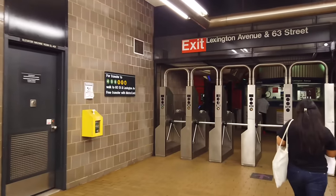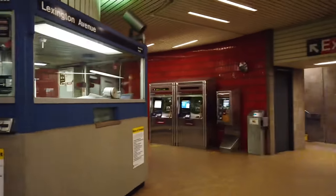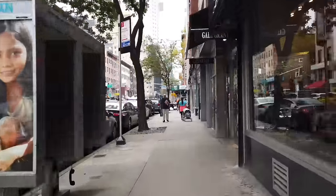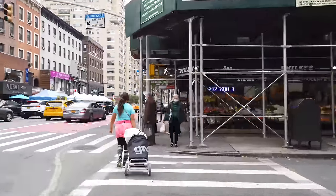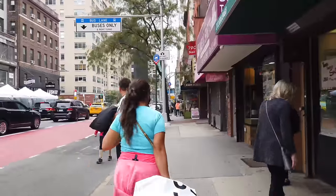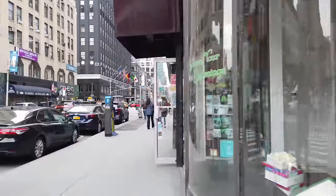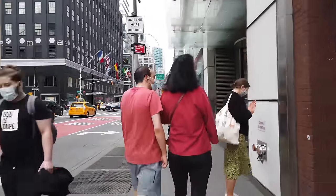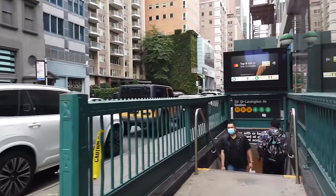All right, so that was a lot of escalators. Free transfer. They really buried this tunnel deep, didn't they? And stairs. So it was like stairs, escalators, escalator, escalator, stairs. That thing's like 100 feet down. It's crazy. All right, walking to 60. No, I was at 63rd, so I'm actually walking to 60th. There it is. Okay, cool.